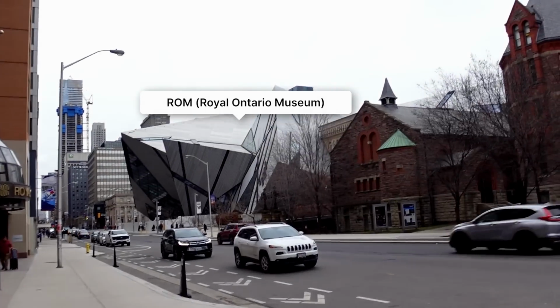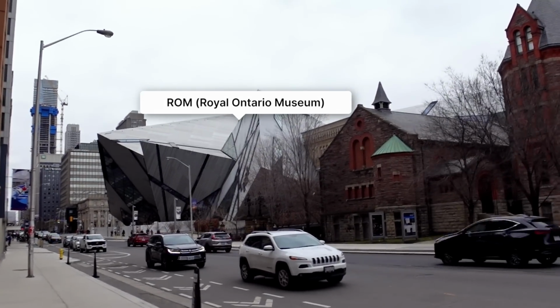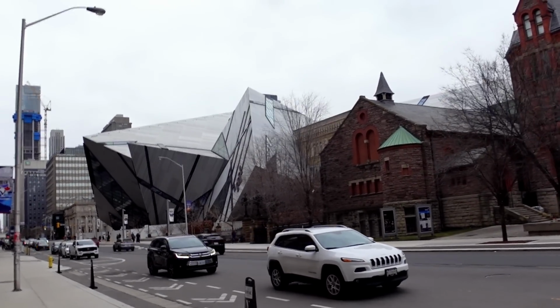So, anyways, the ROM is coming up. We're almost there. We'll show you that. There it is, coming up. I believe that's the ROM, that big, huge, fancy shape right there. We are here in the ROM. And what a beautiful building.